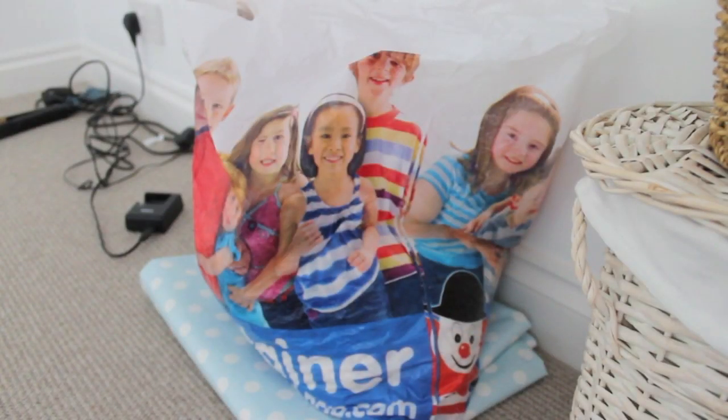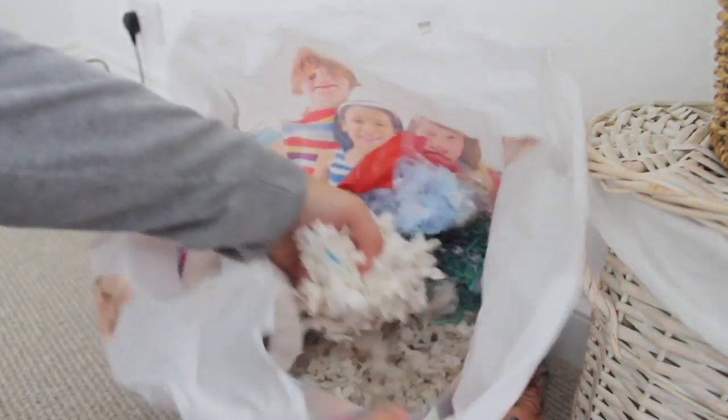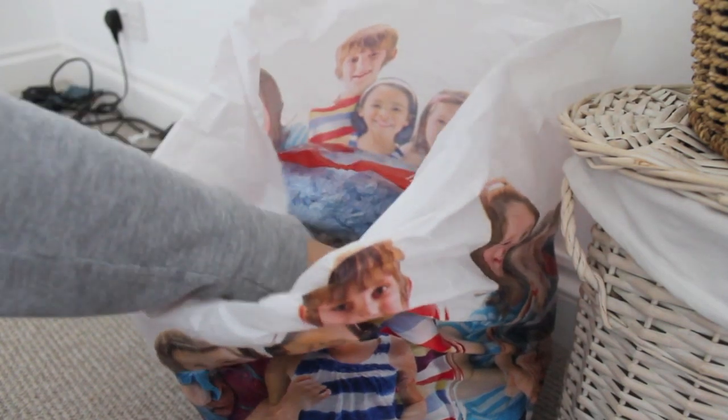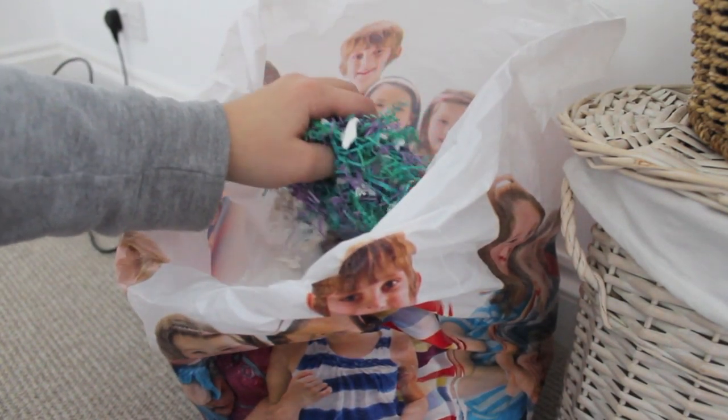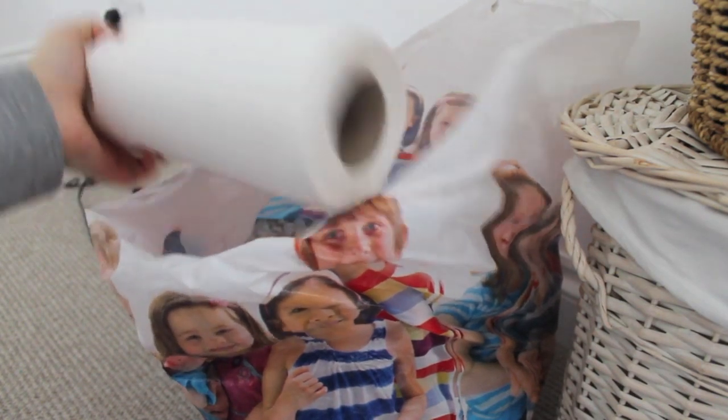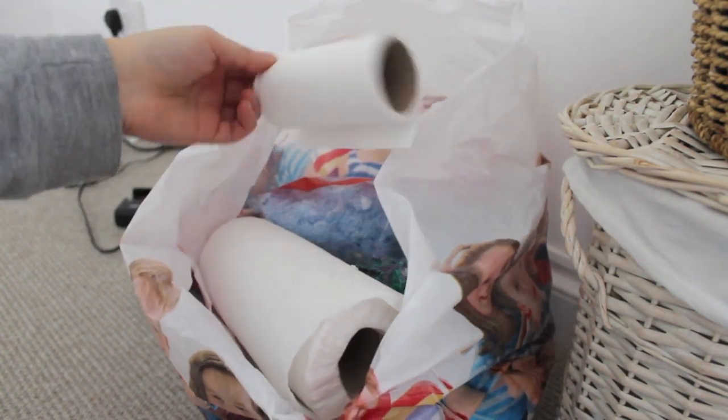At the moment, because I don't have a wardrobe, like I said before, I have some Fitch bedding in the carrier bag, paper flakes in there. I then have some of the nestables also, and I have a big roll of kitchen roll, as well as a small little ending bit of toilet roll.